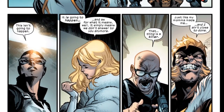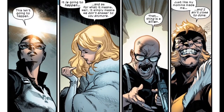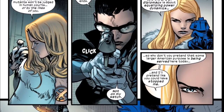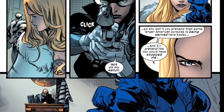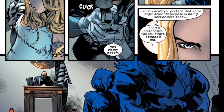He goes from being a normal judge to Judge Dredd. He gets up and goes, this guy's a killer, as he is strapped, ready to shoot. So Emma's like, look, he is a bit of a monster. I won't disagree, but he's our monster. And he won't be judged in a human court like this anymore. So the AG is like, no, not like this. Not today. Not on my watch.